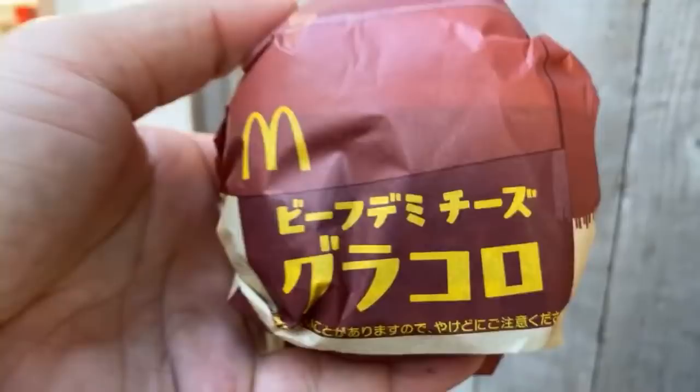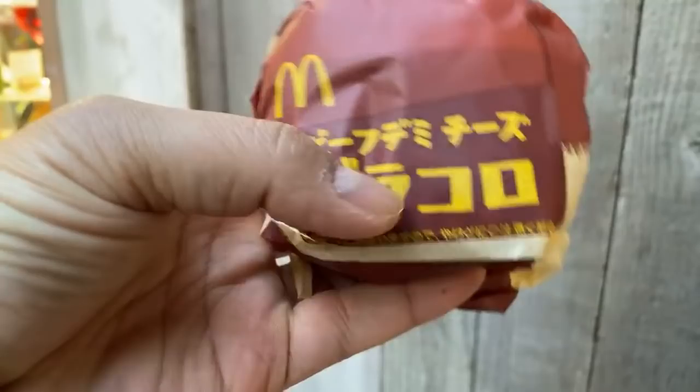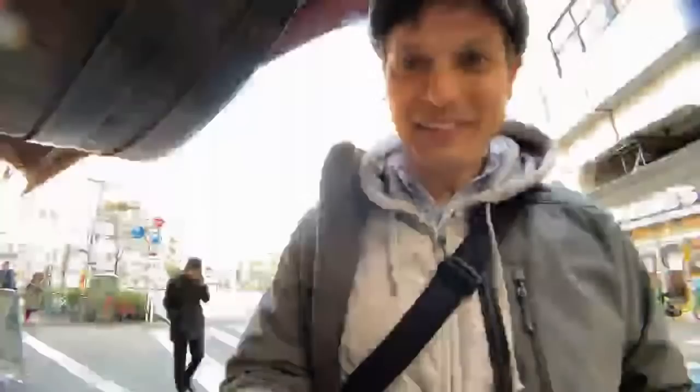The beef demi cheese gratin. It's just weird. I've never seen this before. Gratin croque. That's weird. Okay. I'm seeing that the internet seems to like this. I should just retitle the whole live stream: McDonald's beef demi-glace gratin croque burger.